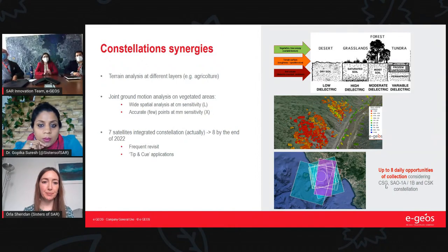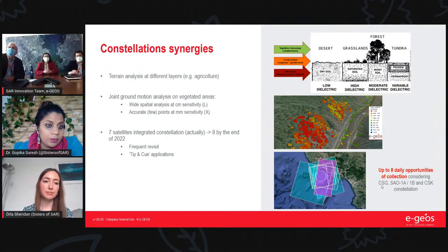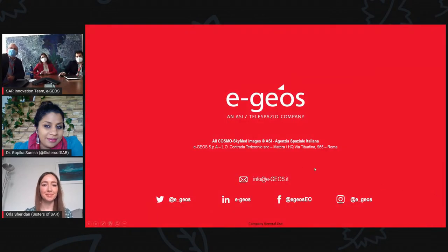Now, seven satellites are already in orbit, and the whole constellation will be operative by next year. And the main advantages are the frequent revisit and the possibility of tip and queue applications. Thank you. Okay, that's all from us.